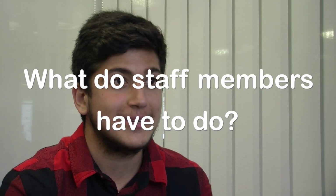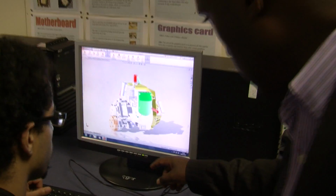What do staff members have to do? Okay, so it depends what role a staff member has. Every staff member in the college has got responsibility. They have something called a duty of care for learners. So they are all responsible for noticing concerns. All staff are trained to look at what indicators a learner may present.